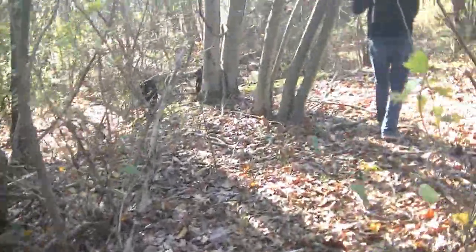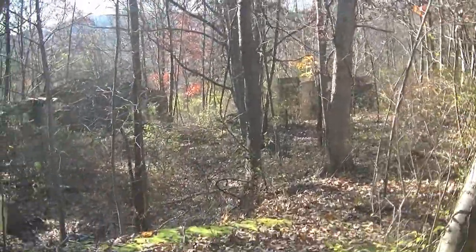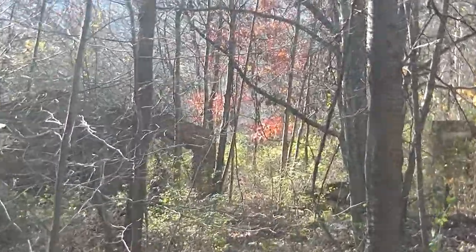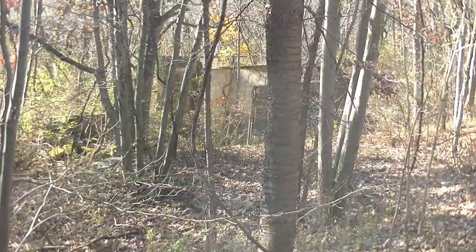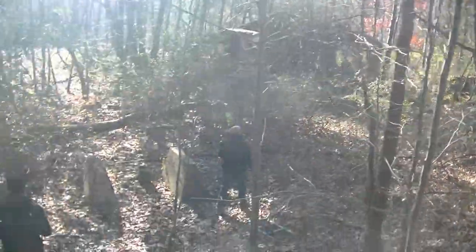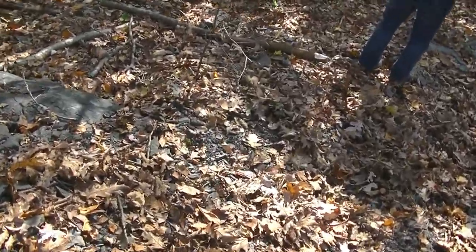Halfway down the trail here. Paying in their moves here and here. You can see some of the remains of some structures down in this location. Walk down our little incline here.